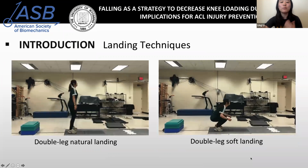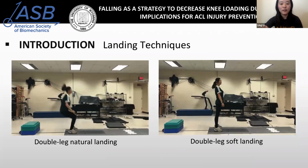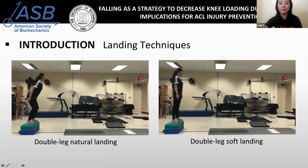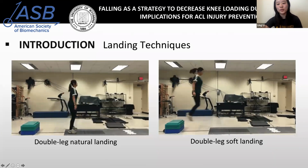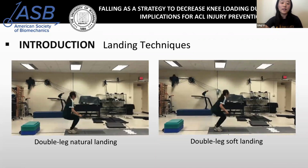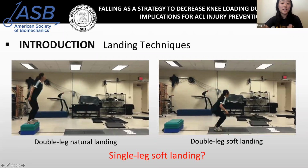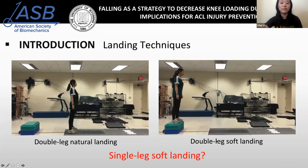One technique to modify the knee loading during landing is to land softly. Soft landing is considered to increase the knee and hip flexion throughout the landing. Soft landing has been suggested as a strategy to reduce the risk of ACL injury. However, most studies focus on the effectiveness of double leg landing. The effectiveness of soft landing styles in single leg landings is unknown.